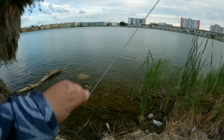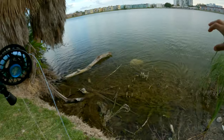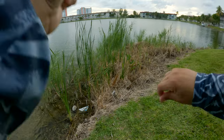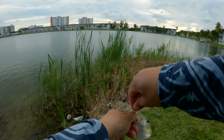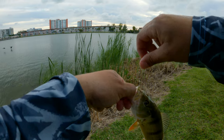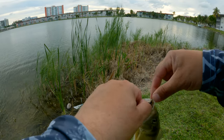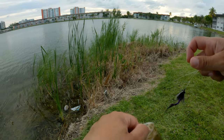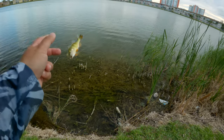Something little. What is this thing? Little largemouth. Very pink. Oh, it's a peacock. Baby peacock. Tiny little guy. He choked on it. Let me see if I can get this fly out. Yep. See that little guy? Let's get him back in there.